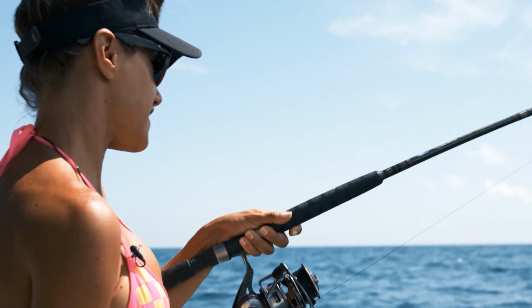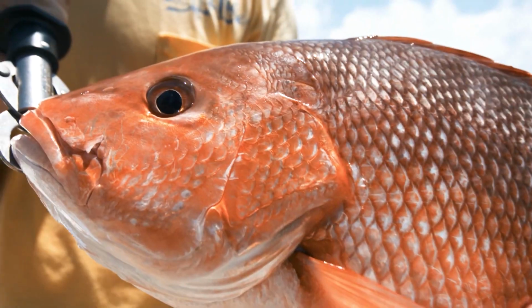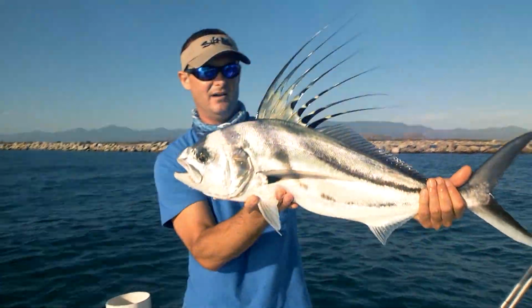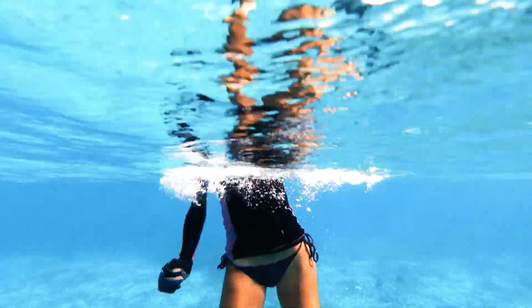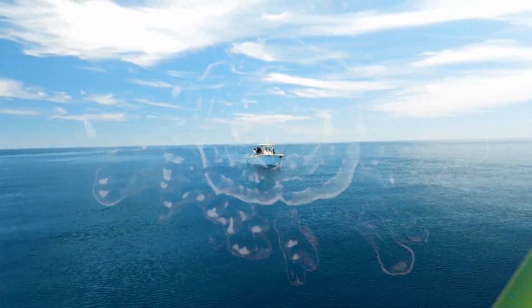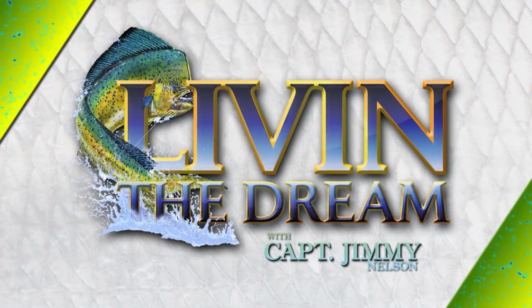Good fish. And that's what she was fighting all that time. Man, what a fish. Wow. Doesn't get any better than Baja. Yeah, boy. That's a kingfish right there. Woo!